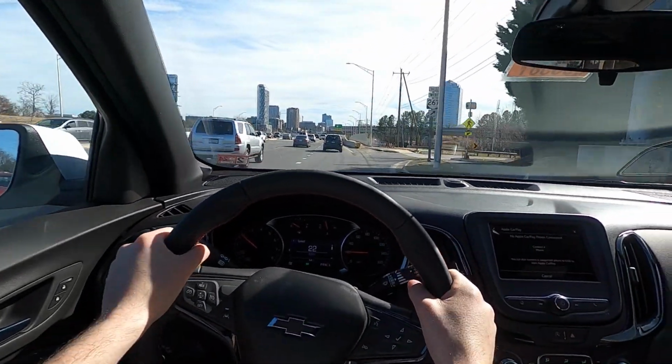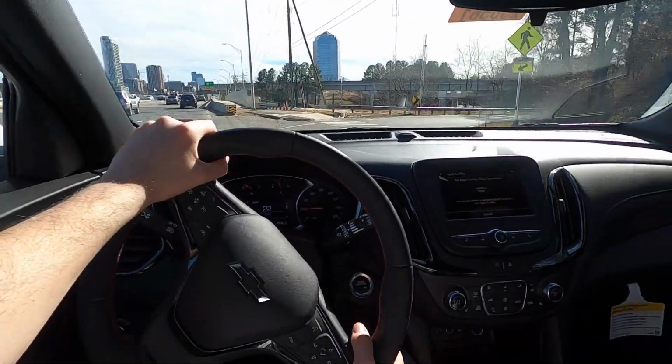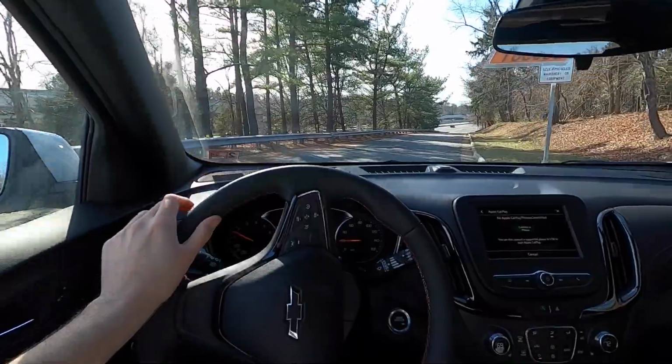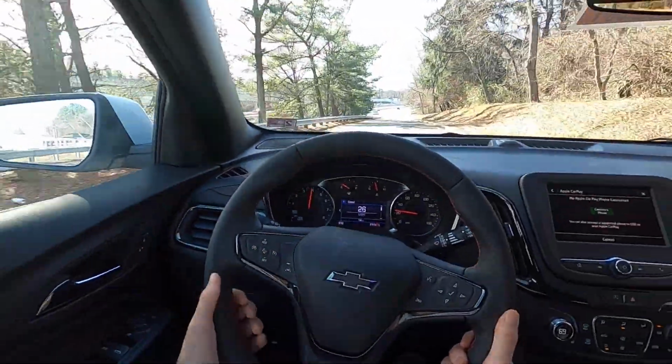But we're gonna do a little on-ramp acceleration onto the highway here, and we'll see what the RS can do. So I'm just gonna floor it. So this is floored.